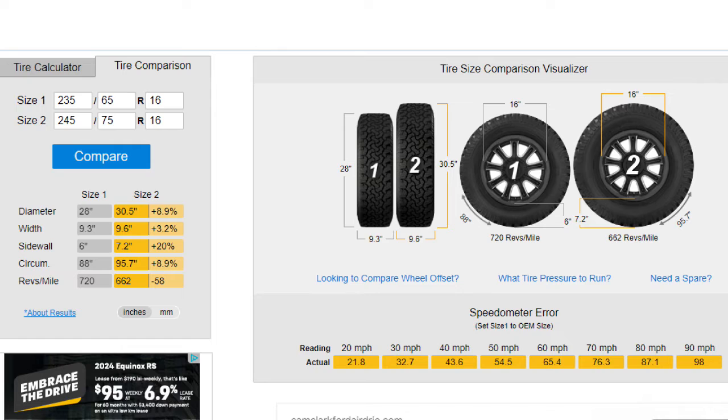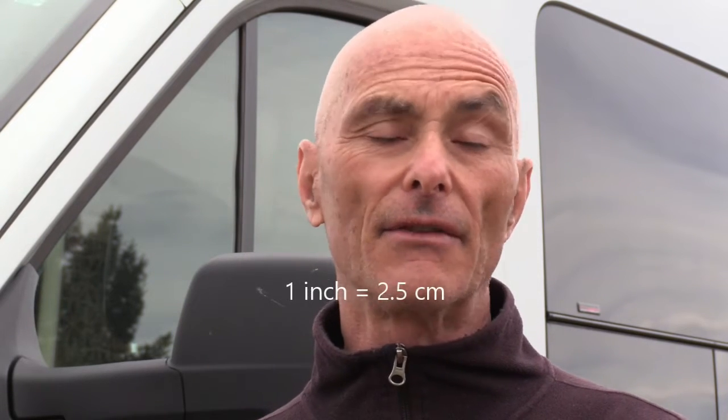The big difference though is these are 245/75R16. So they're still on the factory rims, but the profile makes them larger in diameter. The stock tires are 28 inch in diameter. These ones are 30 and a bit, 30 and a half almost, so 2 inches larger, which means I basically gained 1 inch of ground clearance, and that's the main thing.